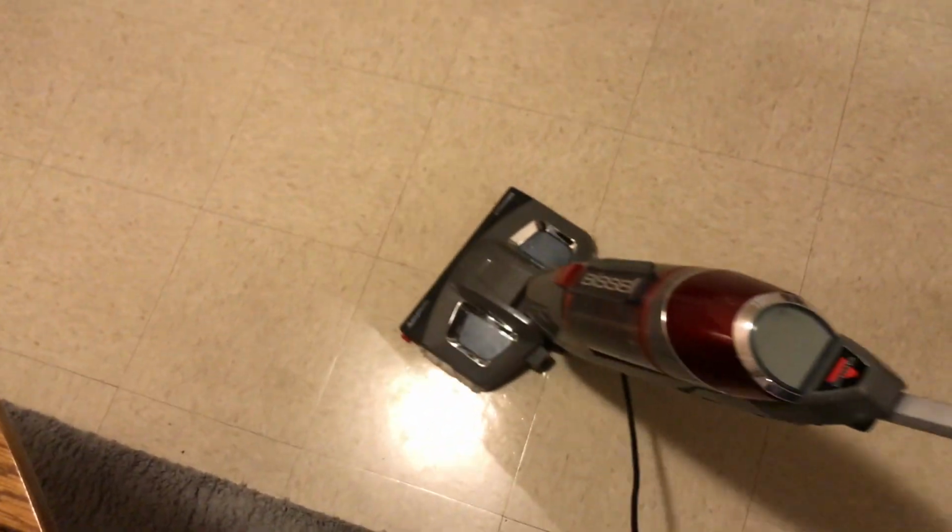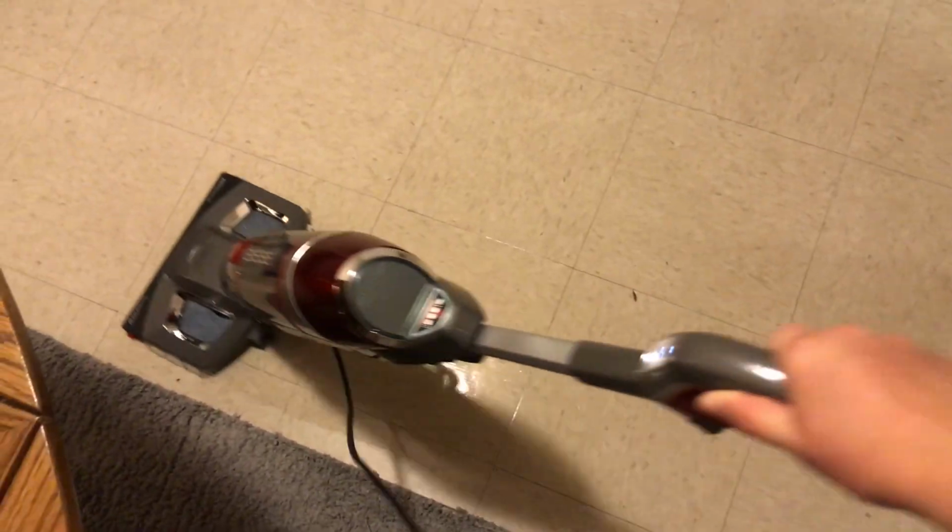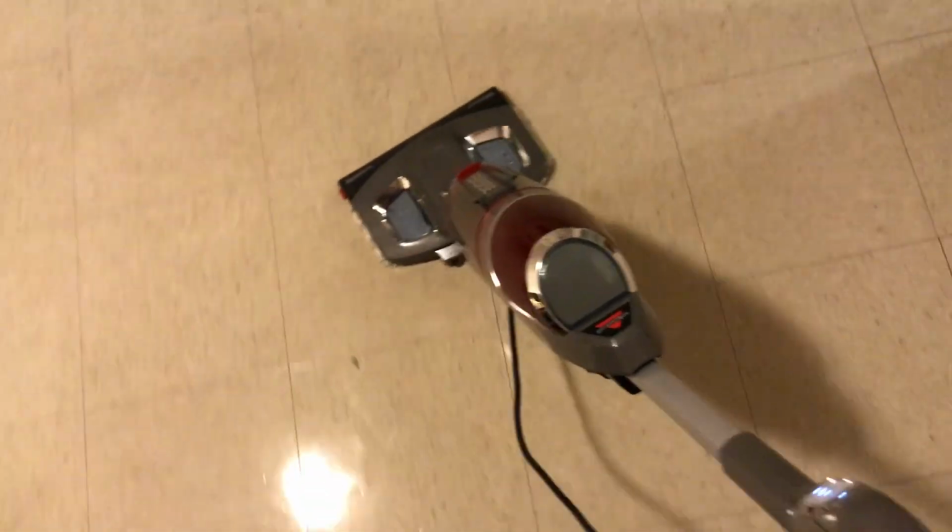This is pretty much the only clip that you can actually tell that the steam mop is working, so I really wanted to show you guys that I really was steam mopping my floor. I wasn't just vacuuming.